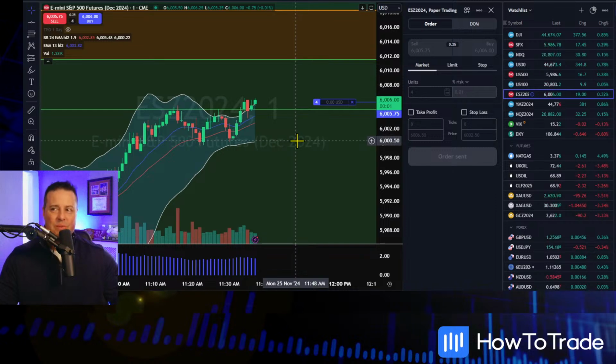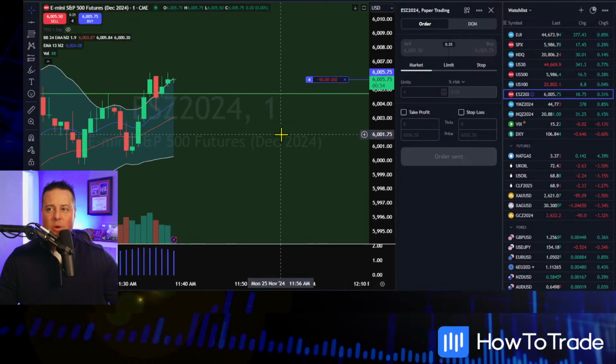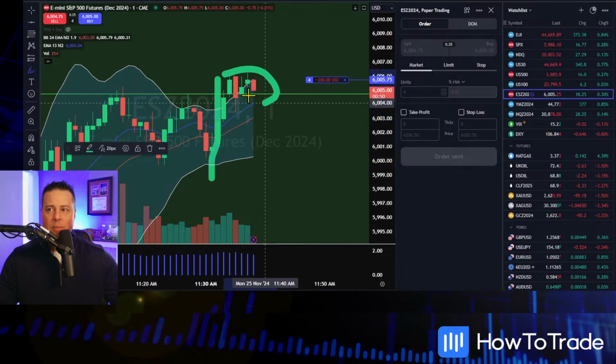Right there we're sort of mucking around. 0, -50, 0, -50. I'm going to be watching this. This is a 1 minute chart, but what do you got here? You sort of got a bullish pennant. Bang, there's your break. You're above the upper Bollinger Band, little P formation. It's going against us. You just got to wait.